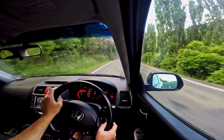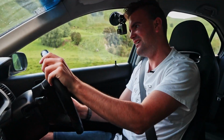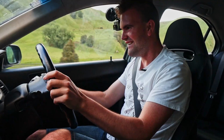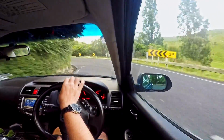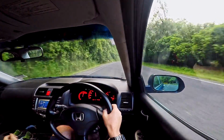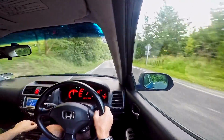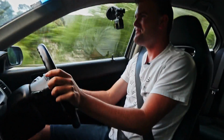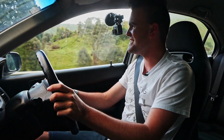And the first one is in just general RPM, you know? 8,600 RPM. It's something pretty darn special. Oh, the way the limited slip just pulls you out of these corners on the VTEC. Oh man, I've got to say, this thing is glorious to drive.